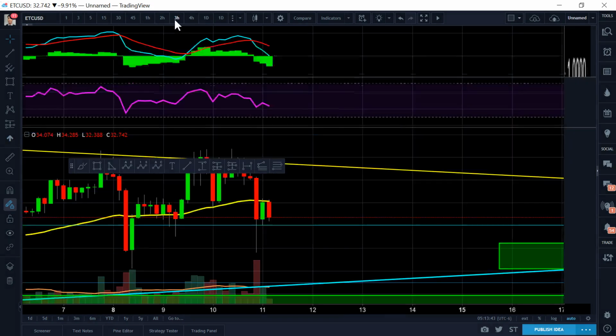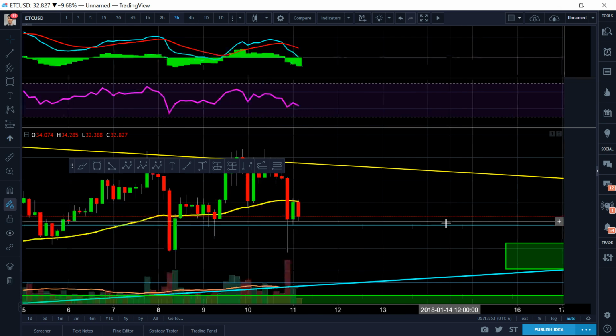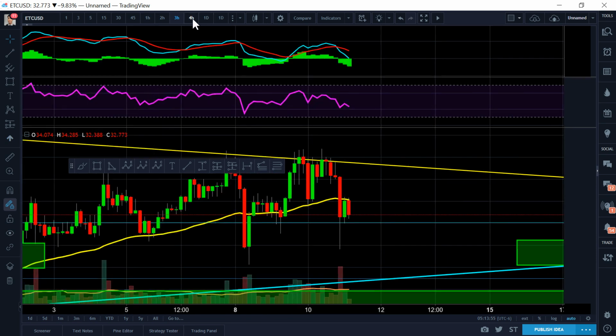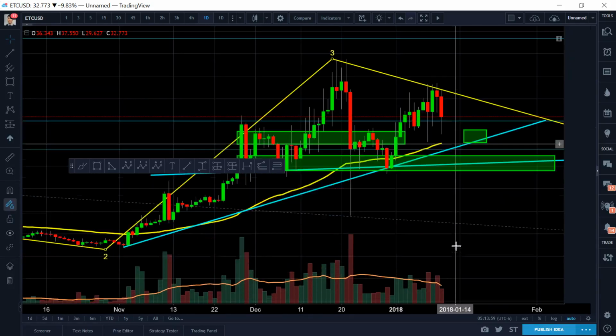And a lot of people have been saying, oh yeah, Ethereum Classic, moon, moon, moon. Yeah, it will moon, but you guys gotta really understand that before something can moon like this, it needs to do a massive correction first, because that's just the nature of the game, guys. So I hope that makes sense.